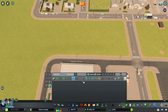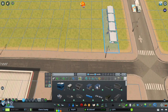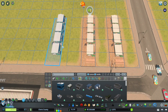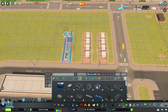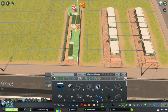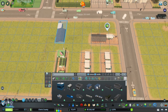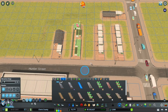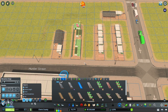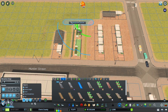So we can use the eco assets to create a little farmer's market kind of area. Little stalls. And then if we use the regular gravel paths, take off road guidelines, you can really snap those through.